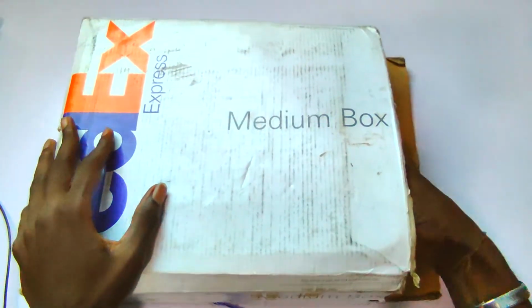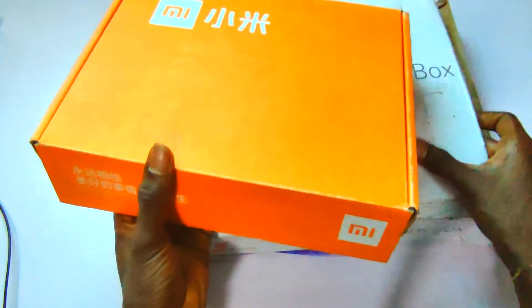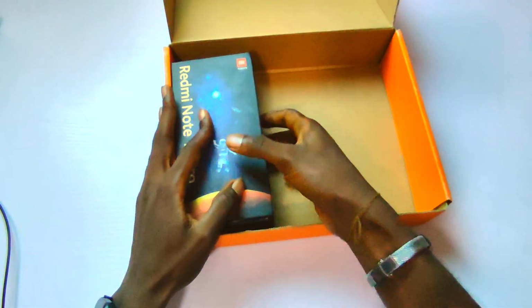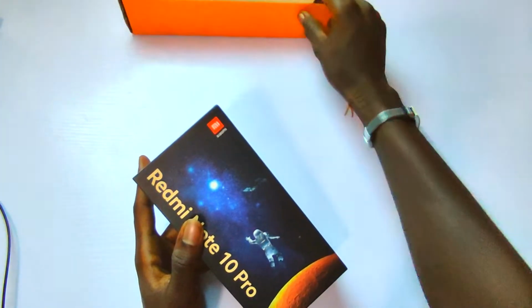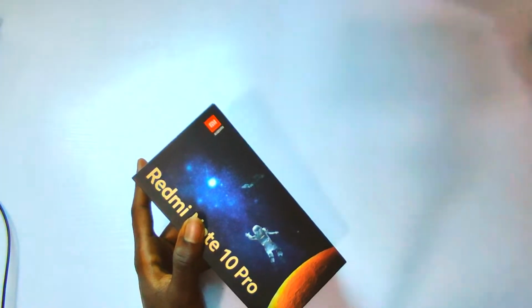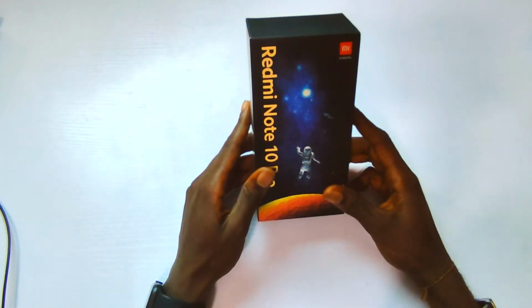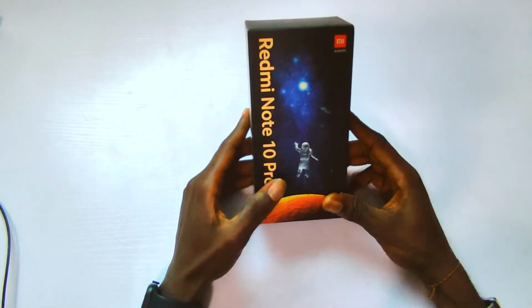Alright, we have the box here. This is a special package from Xiaomi, and take this box off, and when you turn it open, you get the special edition of the Xiaomi Redmi Note 10 Pro. Now my first impression is wow. Oh, wow again, and wow.